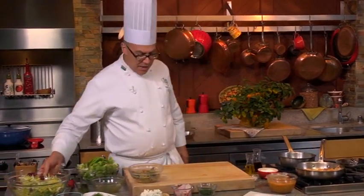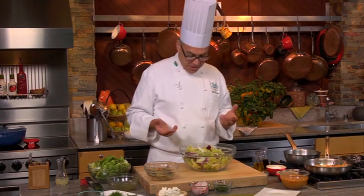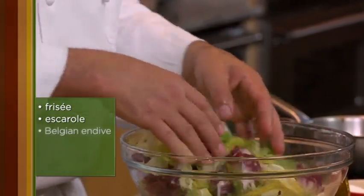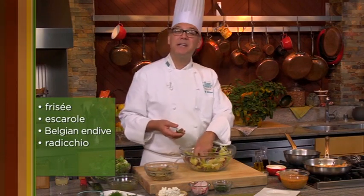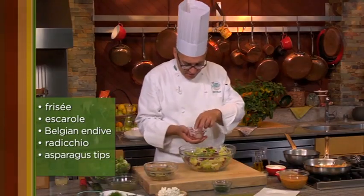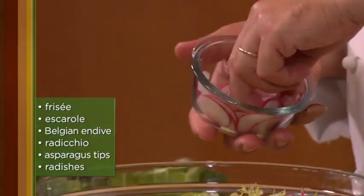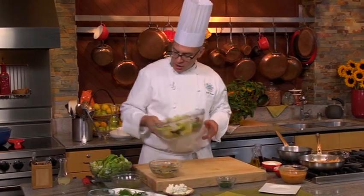Here's the salad that we're going to put this dressing on, and I'll just talk briefly about it. This is going to be a warm dressing, and because it's a warm dressing, greens that can withstand a little bit of heat is not a bad idea. Things like frisée or escarole. I've got some Belgian endive, radicchio, and tucked in here as well, I decided to see what was best and brightest at the market. So I have some asparagus tips that I've added, and I thought that some sliced radishes would be a nice addition. Not just from a flavor perspective, but from a color perspective. So our salad is there and ready to go.